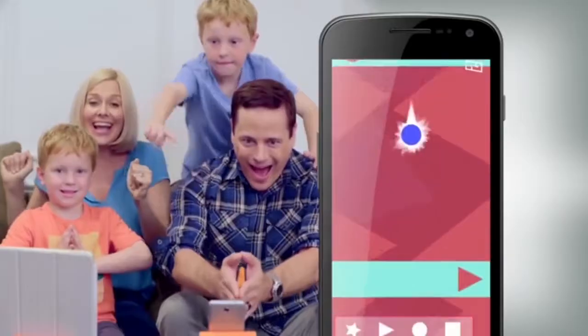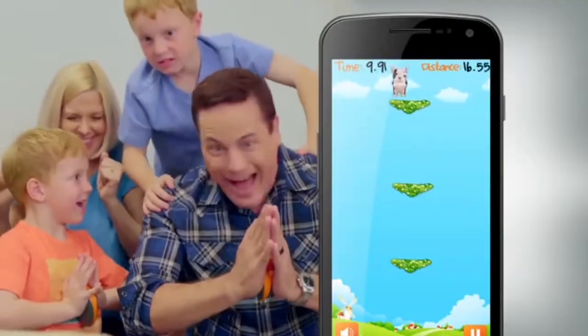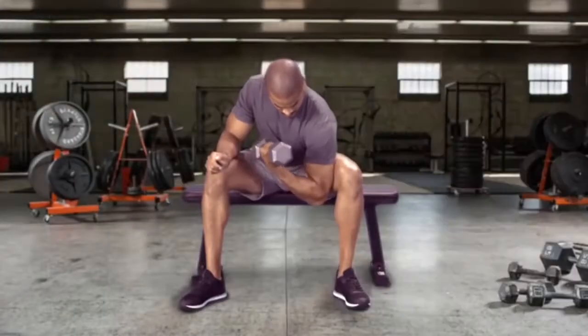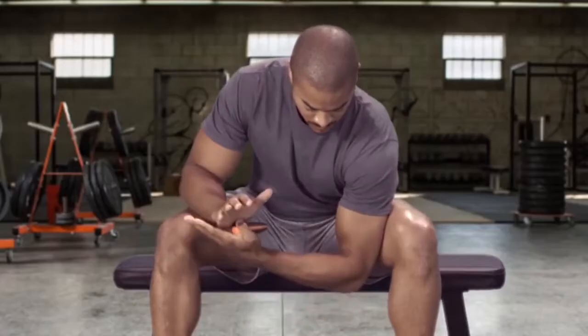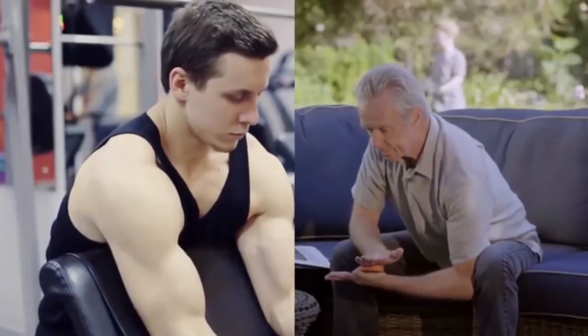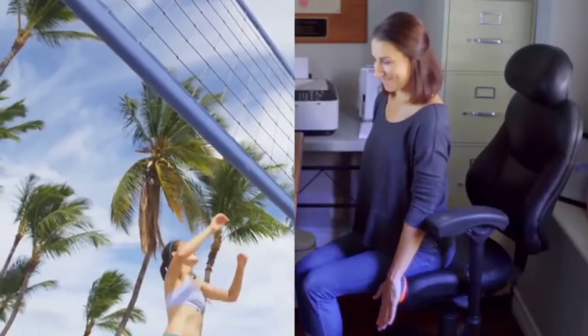And what's better than the gift of fitness for the entire family on any occasion? When you can't get out to play or train, bring the action to you. Active 5 activates the same muscle groups as your favorite sports and gym exercises. So turn your couch and office chair into exercise companions.